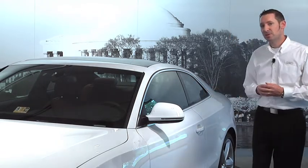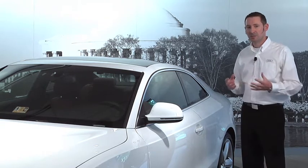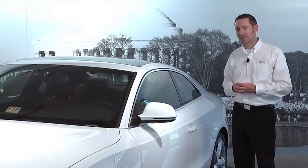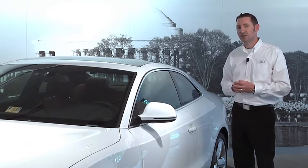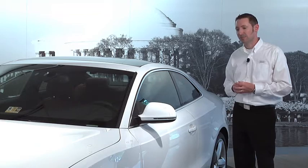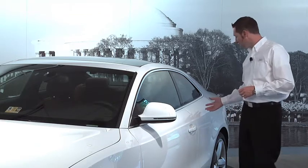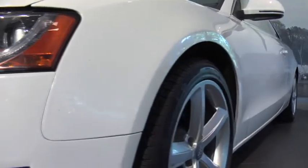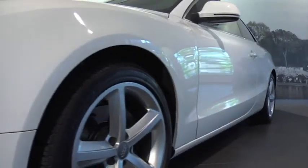First of all, it's the first two-door Audi coupe that we've done in a long, long time. In fact, it's been over 20 years. And when you take a look at the original Audi Quattro, this car actually has some of the design cues from that built into it. If you take a look at the front wheel arches and the rear wheel arches, you'll notice that they're protruding, they're sticking out, they're giving the car a more muscular stance.